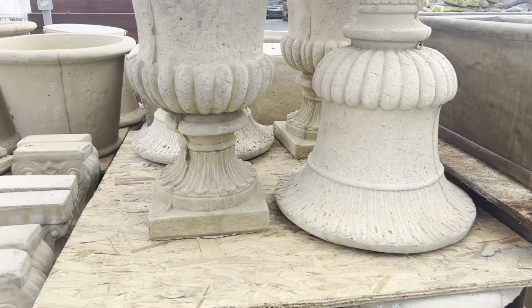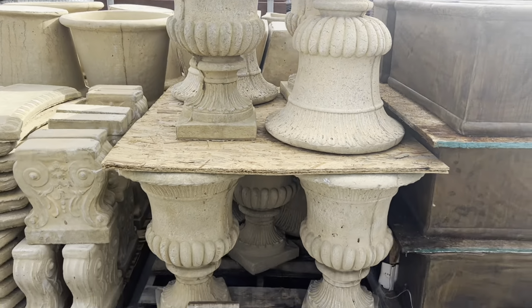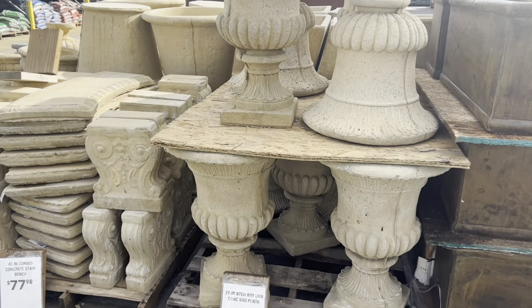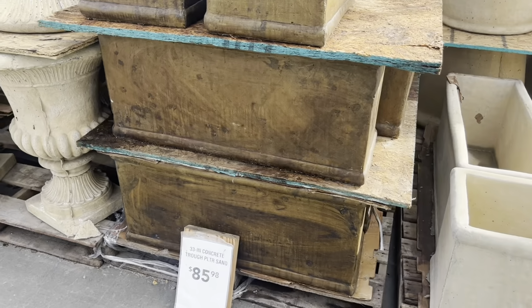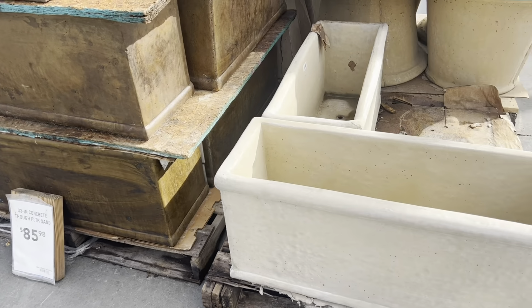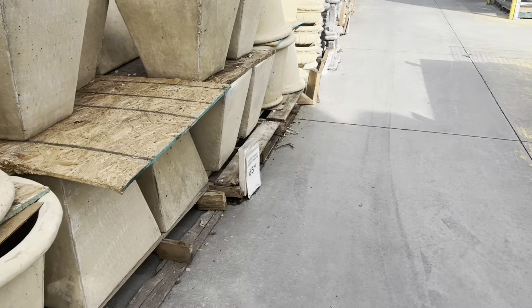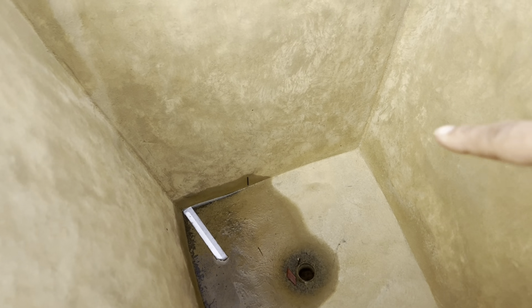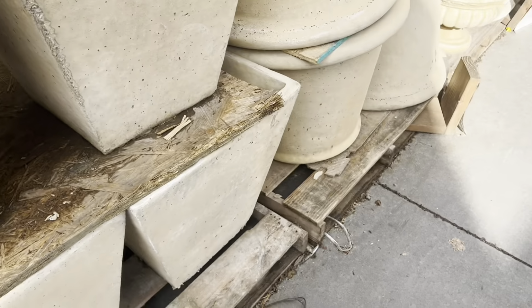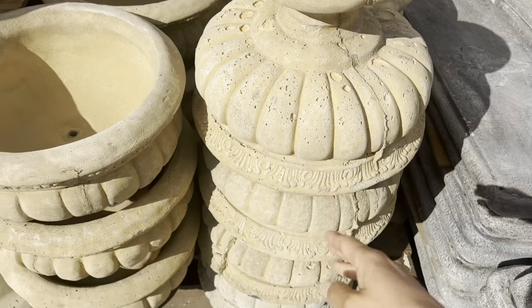So if you like the big urns that I use in the front yard, go to your Lowe's, go grab them, because they got a lot back in stock. So I'm sure that's because of the new year. Love the concrete flower beds. These are so huge. $65.98 for some of these larger ones. You got the drainage hole down there already. That's cute. These are only $33.98, and I have these two in the front yard too.